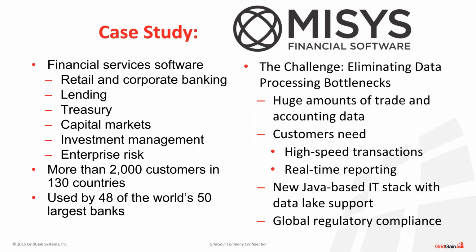Then there are two case studies I wanted to share with you. One is about Misys, a quite large vendor in financial technology, used for retail banking, corporate banking, lending, and capital markets. It has more than 2,000 customers in 130 countries, and is used by 48 of the world's 50 largest banks.